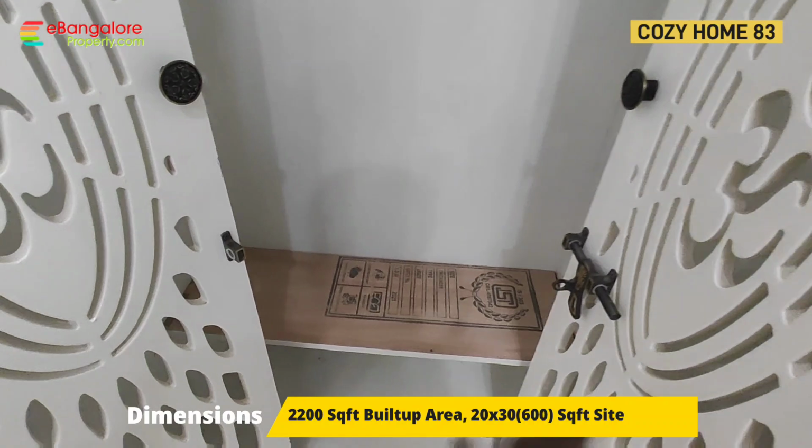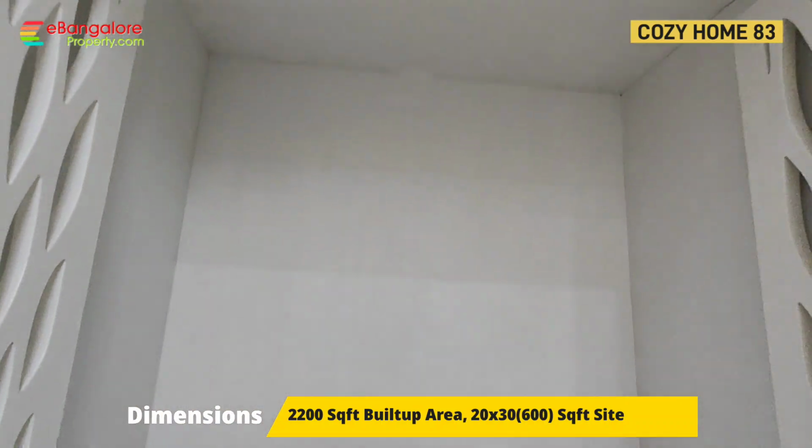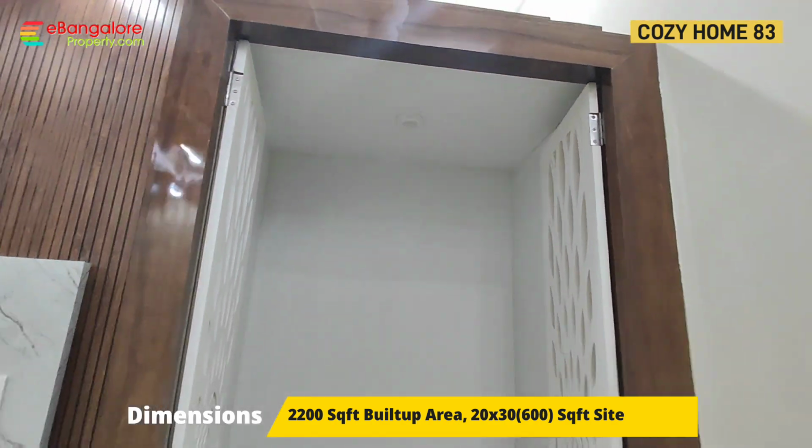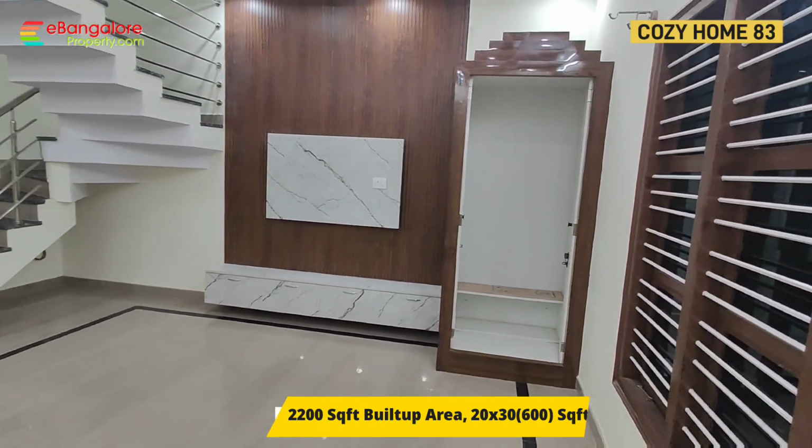30 feet wide tar road is there in front. Cauvery water line is there and supply is also there. Own borewell is there in this property. 2200 square feet of super built up area.